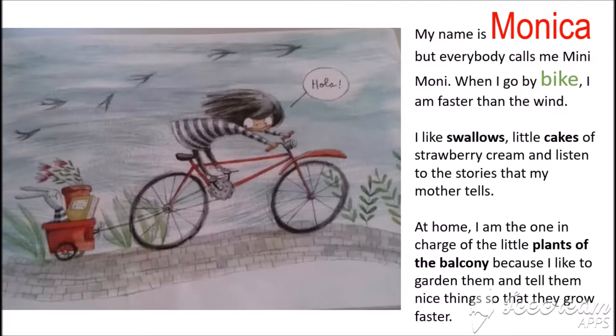My name is Monica, but everybody calls me Mini Moni. When I go by bike, I am faster than the wind. I like swallows, little cakes of strawberry cream and listen to the stories that my mother tells. At home, I am the one in charge of the little plants of the balcony because I like to garden them and tell them nice things so that they grow faster.